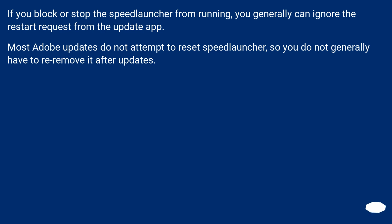If you block or stop the Speed Launcher from running, you generally can ignore the restart request from the Update app. Most Adobe updates do not attempt to reset Speed Launcher, so you do not generally have to remove it after updates.